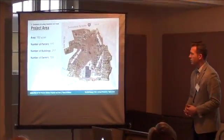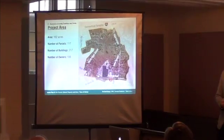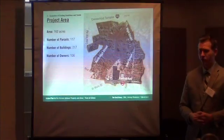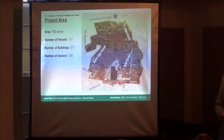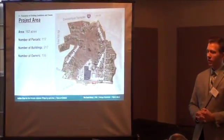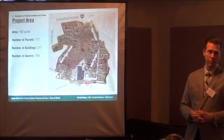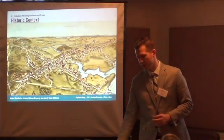So, some characteristics and features of the study area. We're looking at about a 162 acre area, quite large. Quite a number of parcels, even more buildings than parcels. There are multiple houses on some of the parcels. And then a little bit fewer owners, like for instance, the Unilever property has several parcels which they own within the study area. And that's what we're looking at.